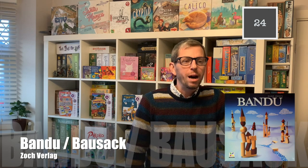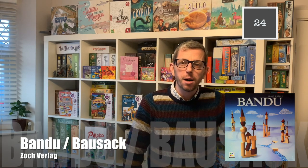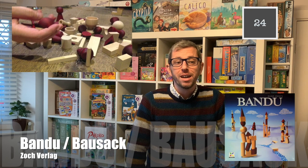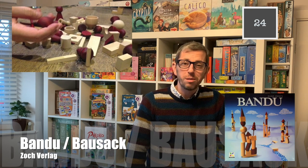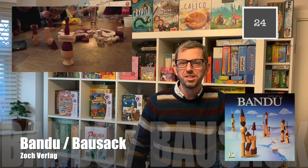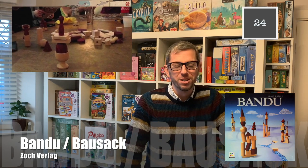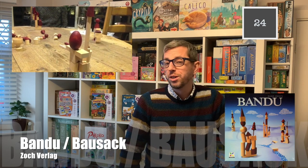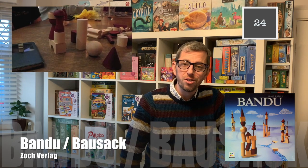Now, Bandu and Bausack is essentially a game where you stack up a whole bunch of blocks of different shapes, and it's originally from Zoch Verlag, this game. It's got tons of different interesting shapes. I really like these wooden shapes, but they do just feel like they've picked up a bunch of pieces off the floor of a carpenter's workshop and stuck them in a box. It's very similar to the game Junk Art, which came much later, and Bandu, to be honest, I don't even play it with its original rule set.